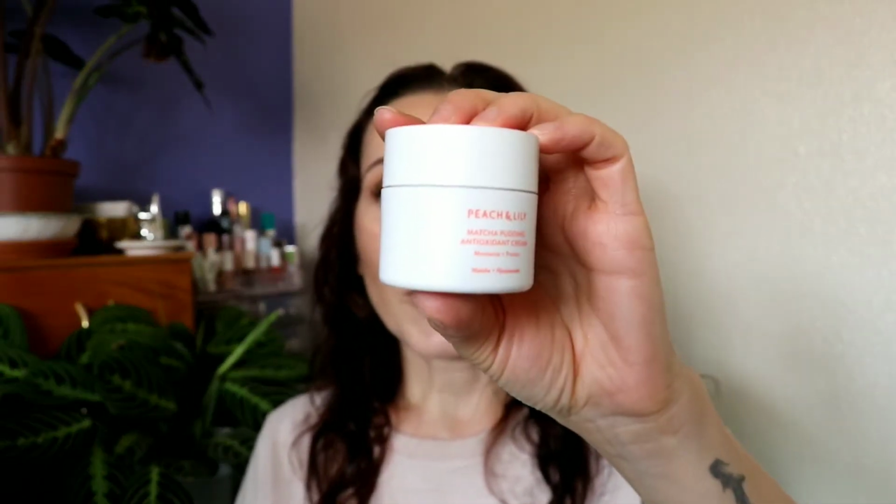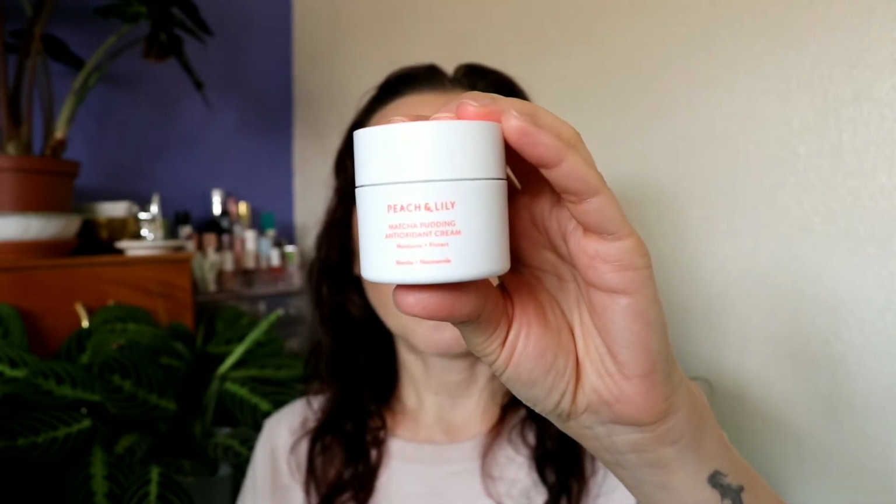So this is something I have tried before. I actually forgot I had tried it when I was talking about that, but anyway. It's with matcha and niacinamide. I thought I was really gonna like this because Gothamista mentioned really liking this as she woke up with fattiest, juiciest skin in the morning when she wore this at night. And I thought I was gonna love it, but I really don't like this at all.